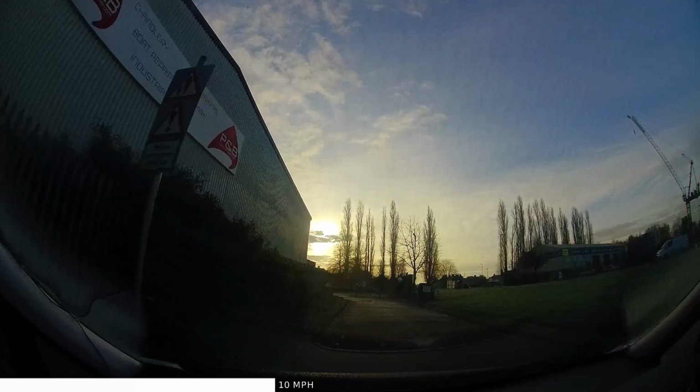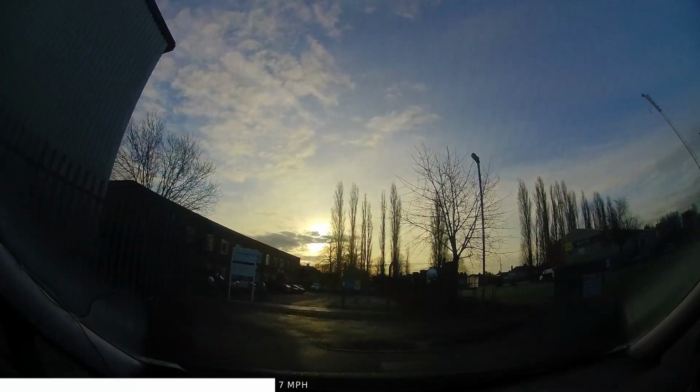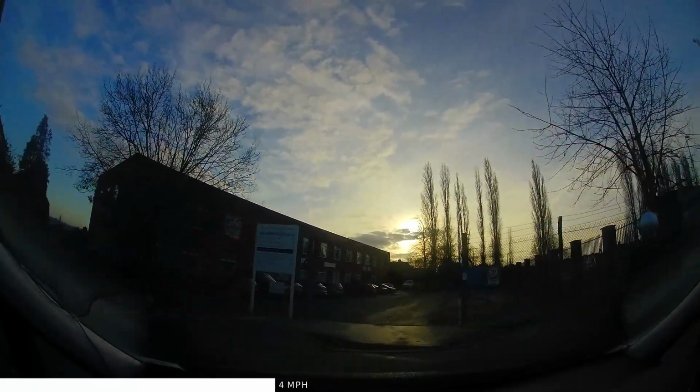Head through the gate into the car park, where we'll do our maneuver. So I'd like you to reverse into any empty bay please, either on the left or the right, and finish within the marked bay of your choice.